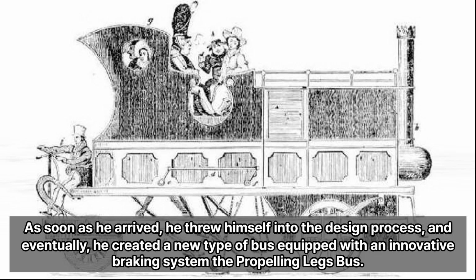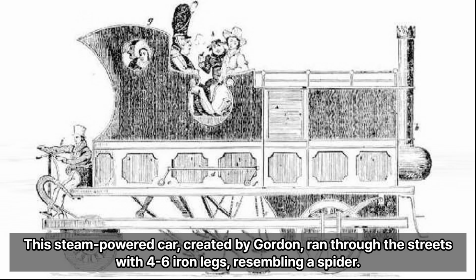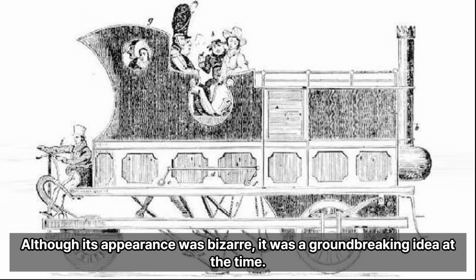As soon as he arrived, he threw himself into the design process, and eventually, he created a new type of bus equipped with an innovative braking system, the propelling legs bus. On a certain day in 1825, a strange steam-powered car appeared, running at 24 km, astonishing people. This steam-powered car, created by Gordon, ran through the streets with 46 iron legs, resembling a spider. Although its appearance was bizarre, it was a groundbreaking idea at the time.